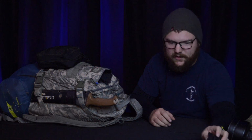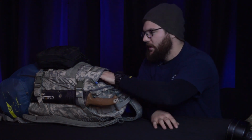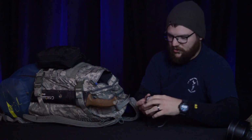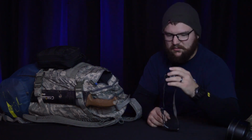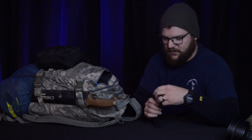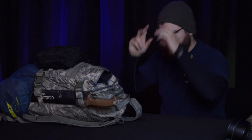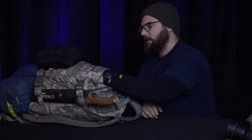I only own AR-15s. I guess I got a couple other ones, but I have a headlamp in here. This is just an Energizer one. I picked this up, maybe it was $10, $7 or something like that a couple of years ago when I put this bag together. It's always good to have a headlamp because you don't want to be holding a flashlight and fumbling around with something if you're trying to get a fire going or something along those lines.